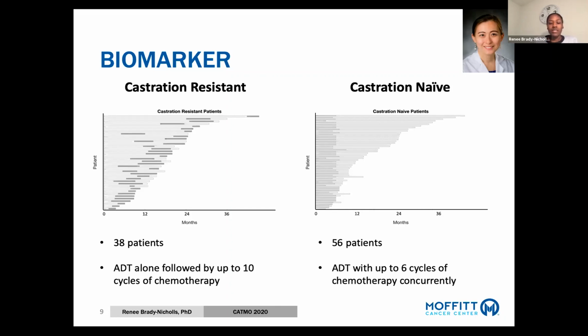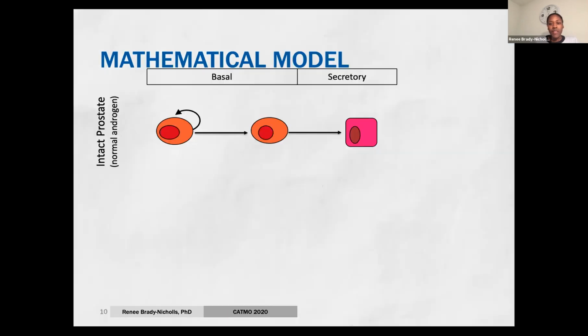So the model is based on a stem cell hypothesis. In the stem cell hypothesis, in the intact prostate, these basal cells can self-renew, and they can also go on to produce these secretory cells that go on to produce PSA, which is our marker that we have in this case.